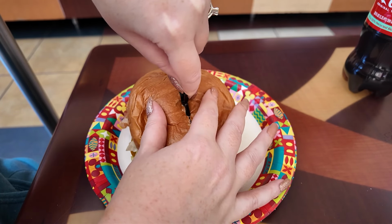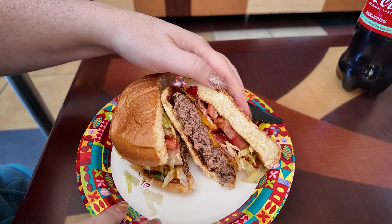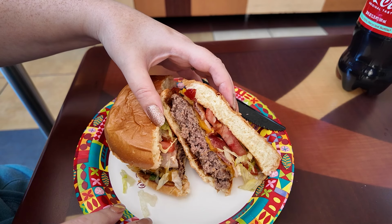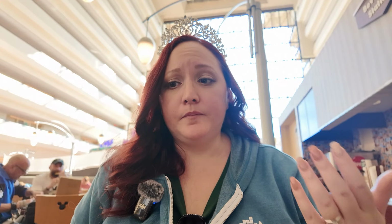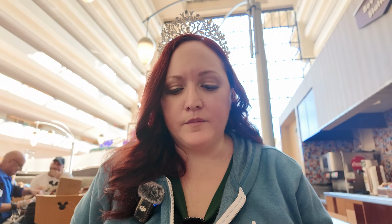But the burger itself, was it worth the wait? I don't know, 40 minutes, like that was kind of extreme. Not the greatest, but it is a great burger. Had I waited for maybe 10 minutes or less, I would have liked it a lot more. But in terms of the taste, not the experience, the taste on this is absolutely just perfect. It's exactly what I wanted.